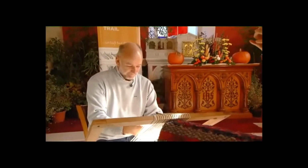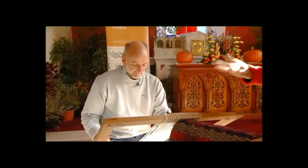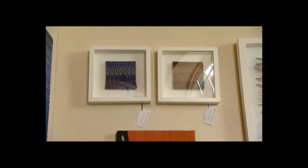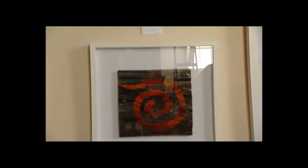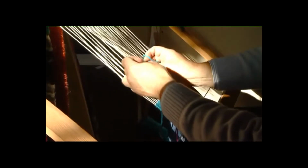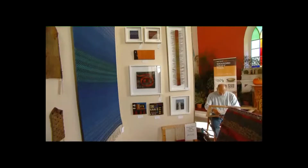And what does it mean to you to be part of this inaugural festival and to be able to demonstrate your skills? Oh, it's fantastic. I exhibit quite widely, both at home and abroad. But to show my work locally like this is a real boost, to show it to the local people and get that sort of local accreditation as well. And do you get inspiration from the countryside and the environment? Absolutely. Most of my work is inspired by the countryside.